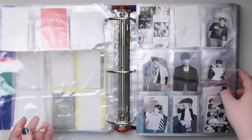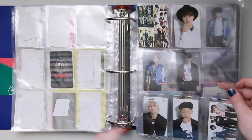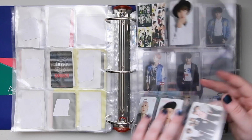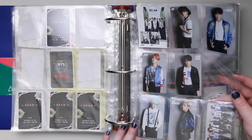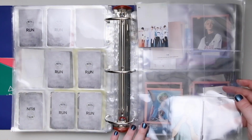I have just a few Japanese ones because I wasn't sure at first if I was going to actually get the CDs or just collect photo cards. I kind of did a little bit of both, just because a lot of the older Japanese releases won't come with photo cards anymore.